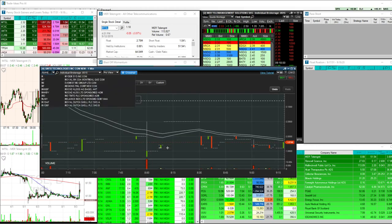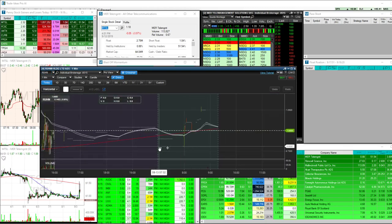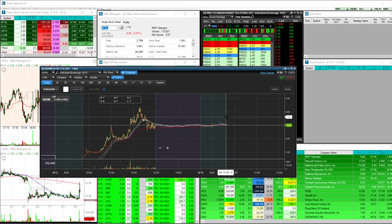RUHN was another one. I'm not sure if I'm gonna be looking for a short on this one because it did have a strong close. When stocks have strong closes, I usually tend to avoid some of these plays. I don't really like fighting this. I like the gap down. I like how SINT has a gap down.